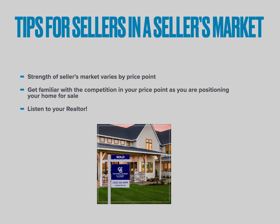If you're a seller in this market, here's a few tips for you. Remember that the strength of a seller's market varies by price point. When there is a very high buyer demand for homes in a price point and few homes available for sale, that's a much stronger seller's market than a price point where there are many more homes for sale than there are buyers to buy them. When getting your home ready for sale, your realtor can provide you with a list of the most recent comparable sales in the area and can give you an idea of how many homes you will be competing against. Knowing the realities of the market in your price point will better help you position your home for sale in the market.